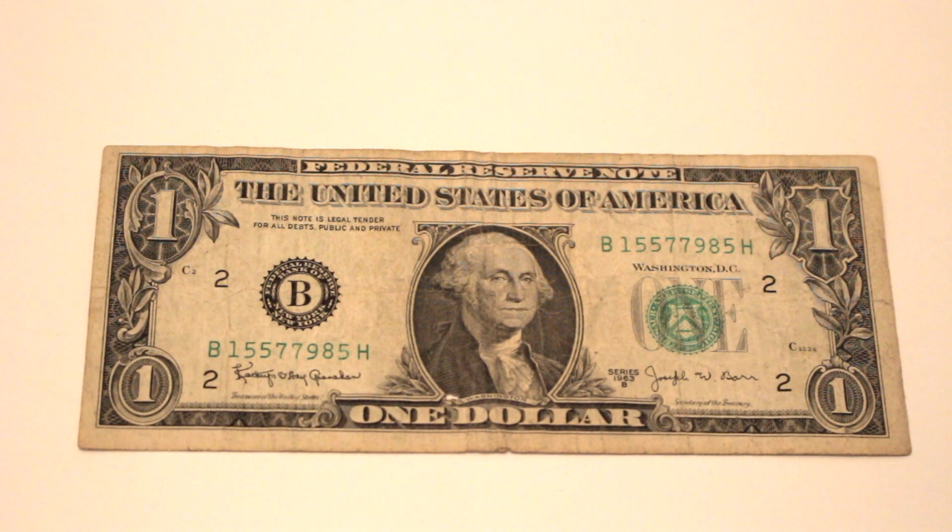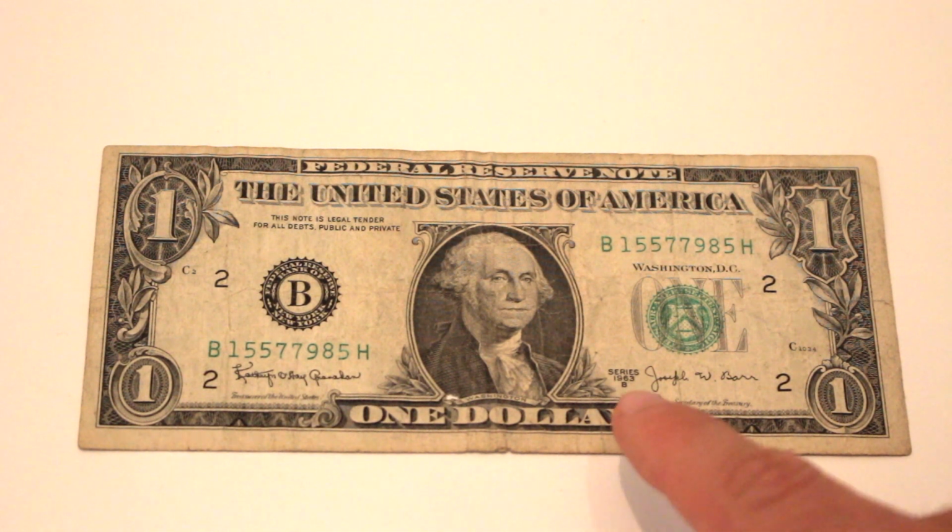Easy peasy, right? Well, it's obvious for most of us to identify a Barr note based on that signature, but there are a lot of people who, A, have trouble reading cursive on old banknotes, people who don't speak English as their native language, and also just people who aren't so familiar with United States banknotes. So there is one other way to identify a Barr note without even being able to read the signature. And that is, of course, by looking at the series date.